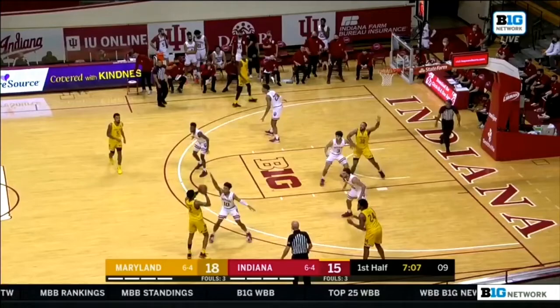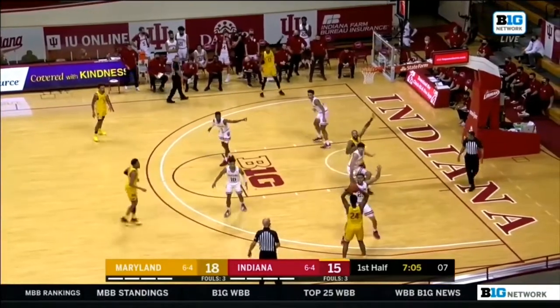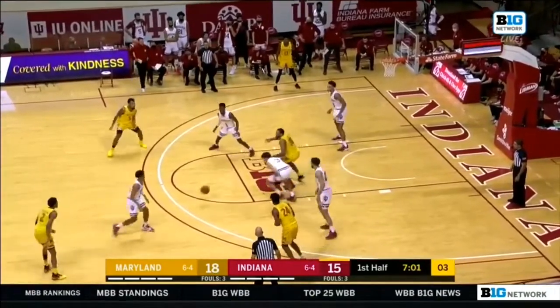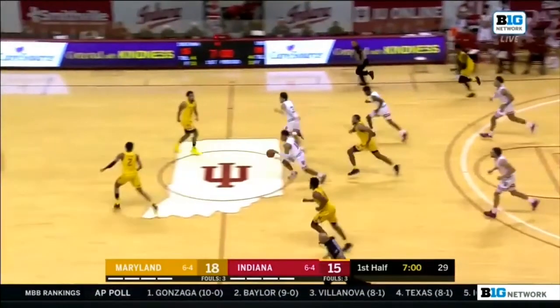And he really does some dirty work here. So you see him doing some work early. He's sitting in the Maryland player's lap. Maryland's trying to get the ball into him, and as you can see, Leal just battles, goes with the proper hand there, gets a steal for Indiana, and they're off to the races the other way.